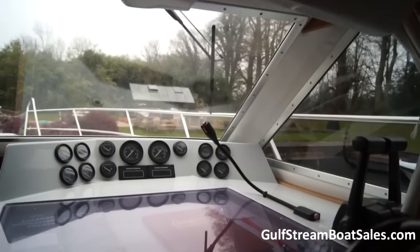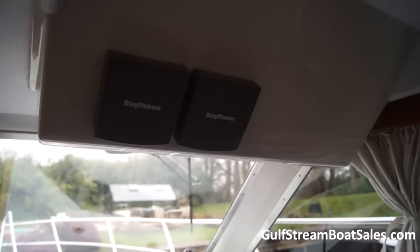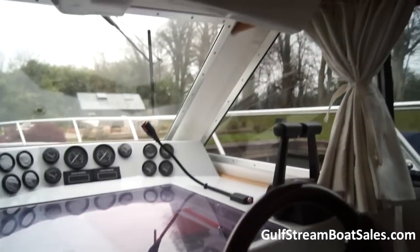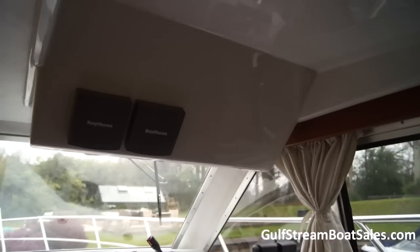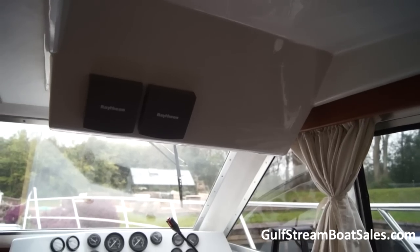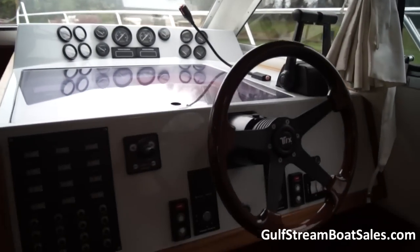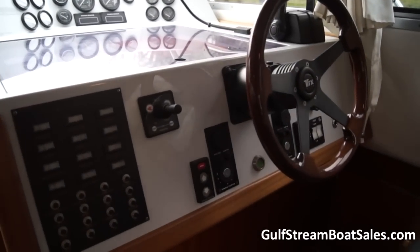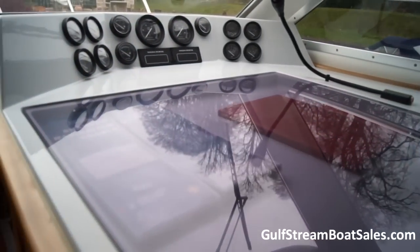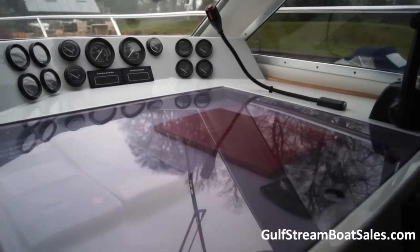We've also got Raytheon speed and depth logs with separate readouts up above. We've got room up there for electronics. Like I said, this is an inland boat, so previous owners didn't have any call for navigational systems or radar or any of that type of thing, but there is scope to install it, and it would be very easy to install a set of up-to-date electronic navigational aids to the boat.